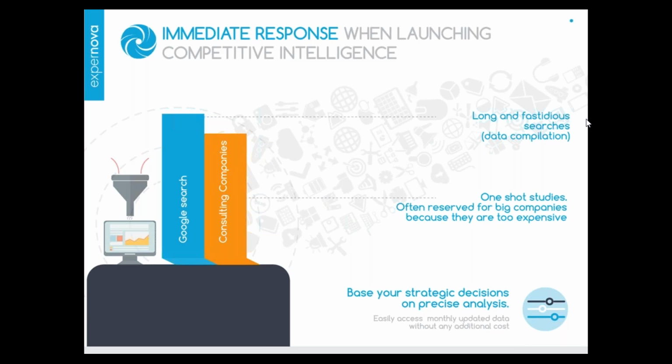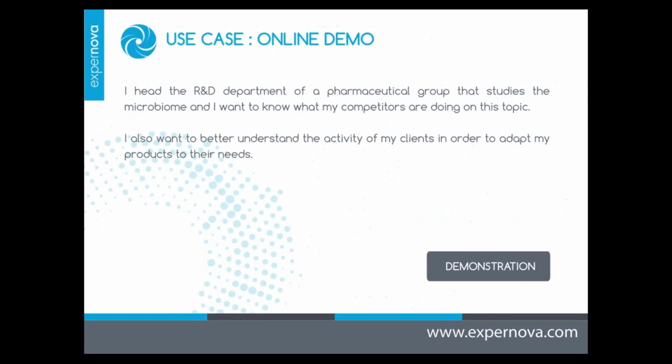Fortunately, Expernova has been designed not only to help simplify the process of competitive data aggregation, but also to provide you with the most relevant data at the same time. This is what I propose to show you today. So this is the use case for the demonstration.